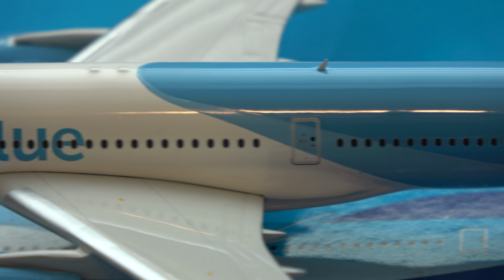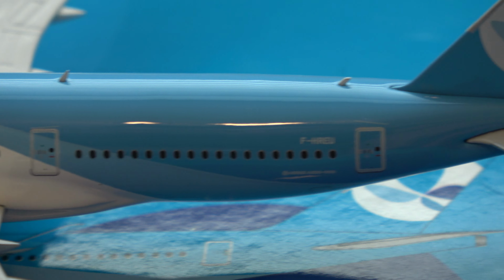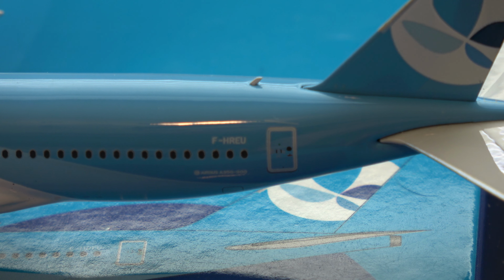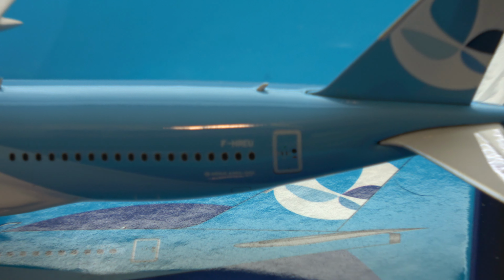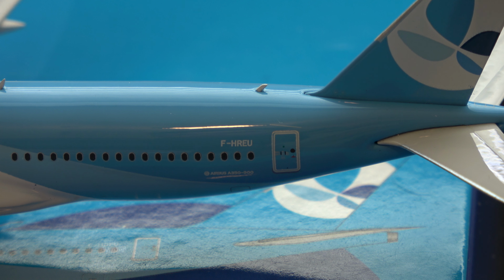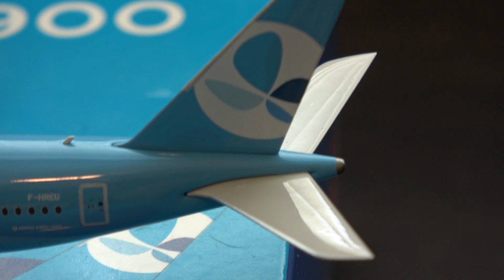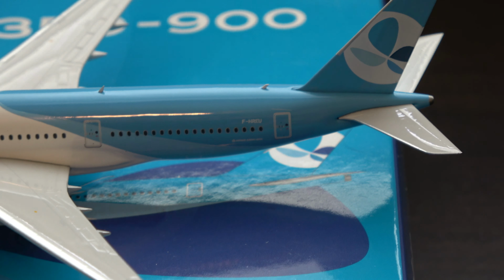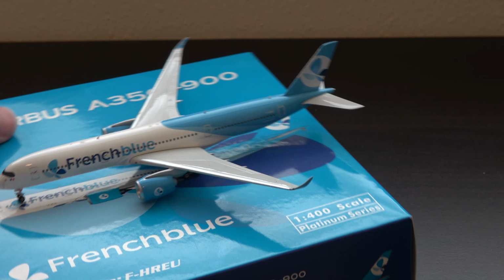Just moving along, you have the antennas and everything. Really nice livery. I love this blue, the shades of it. You have the registration, which is Foxtrot, oh, Hotel. Come on, focus. There we go. Foxtrot Hotel Romeo Echo Uniform, F-HREU. And then you have the tail with this beautiful logo on it. I absolutely love the colors. It's a stunning model. Let's check out the other side for you guys.